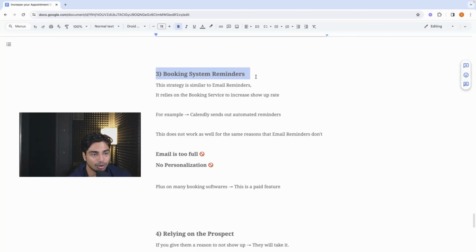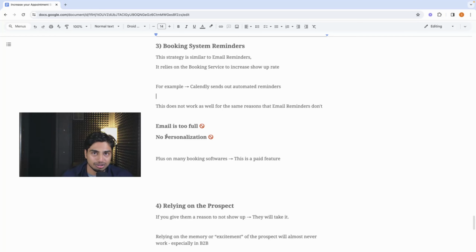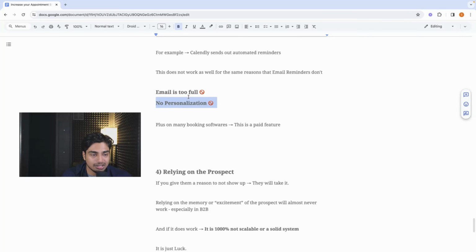This goes the same for booking system reminders. If you're using Cal.com, Calendly, or any of those scheduling softwares, it's very similar. They will send out emails on your behalf, and they'll send multiple emails, which is really cool. But again, this just does not work as well, for the same reasons. Inboxes are too full for a lot of your clients, and there's no personalization factor either. We're going to use AI for personalization to make people show up for these calls when we get into the system in a little bit. But booking system reminders are very similar to the second way, email reminders. They don't work as well as the other system we're going to get into.